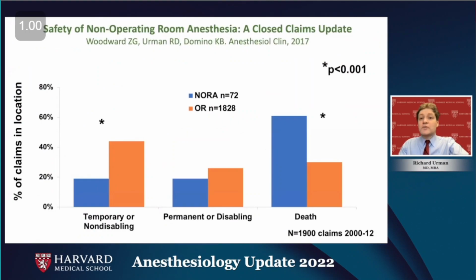These are ASA closed claims data. So we published this paper in 2017, looking at claims for events that occurred up to 2012, the occurrence of alleged injury. And what you can see, the blue is NORA cases, OR is orange, and a little star means it was statistically significant. So you can see that there were fewer cases in NORA that resulted in temporary or non-disabling injury.